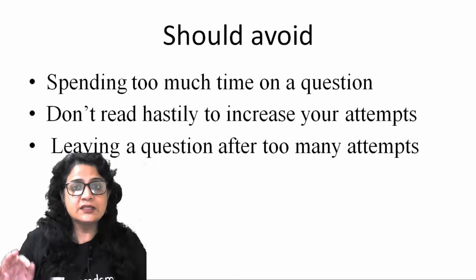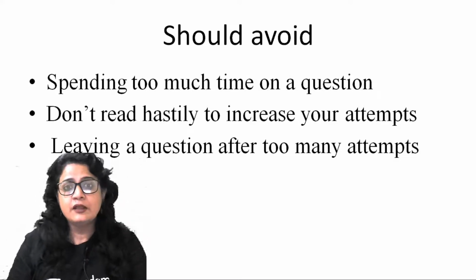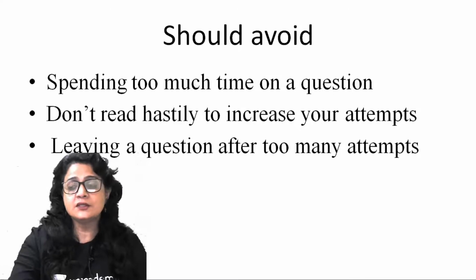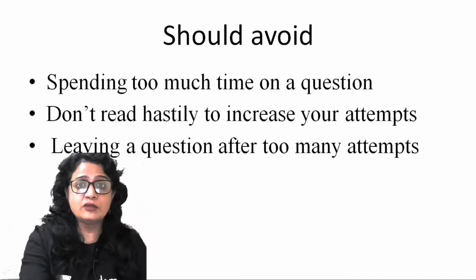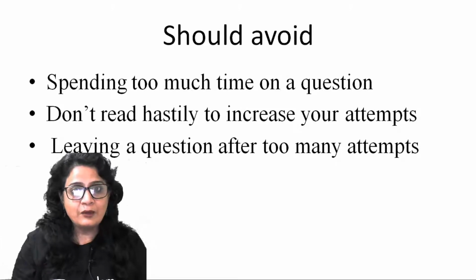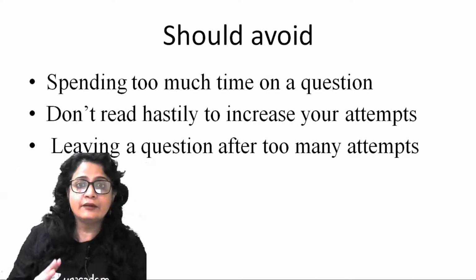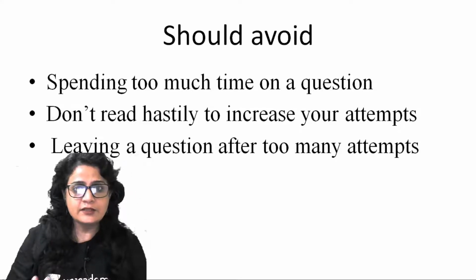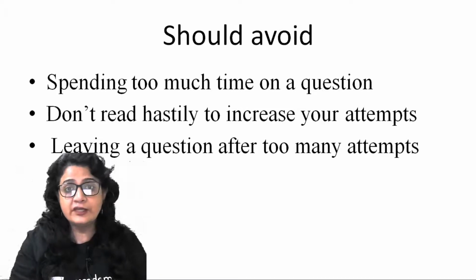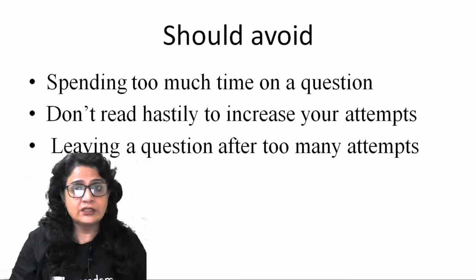Now, leaving a question after too many attempts, that's also something that you should avoid. Leave the question instantly. After so many mocks and the preparation, you must have realized whether this question is beyond me, or this question is doable for me. This question is going to take a lot of time, or this question will be done in a quickie. So that way, you should instantly leave the question. After 30 seconds, if that question looks beyond you, after investing 30 seconds, you should leave that question then and there. Not after trying 2-3 times.